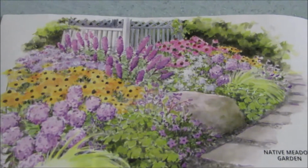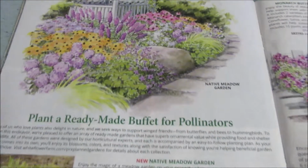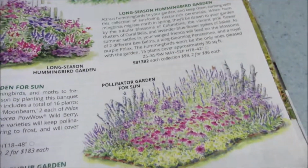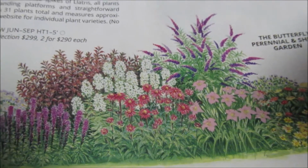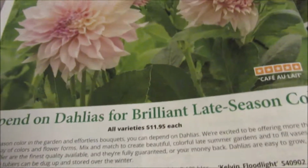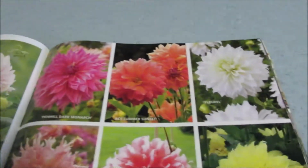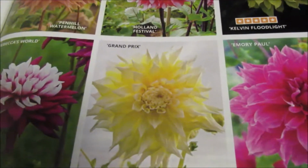This is pretty nice. Plant a ready-made buffet for pollinators. And I love these sample gardens that one can have. Dahlias. Yes, these are definitely for late summer blooms. And I've seen some dahlias that are as big as dinner plates.